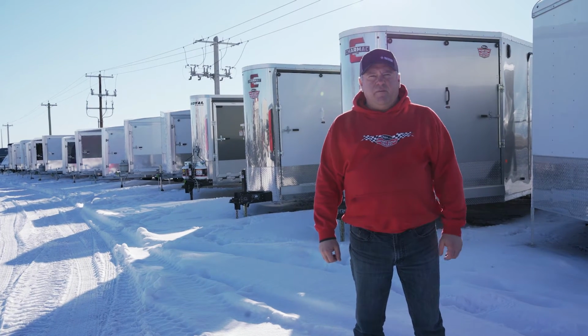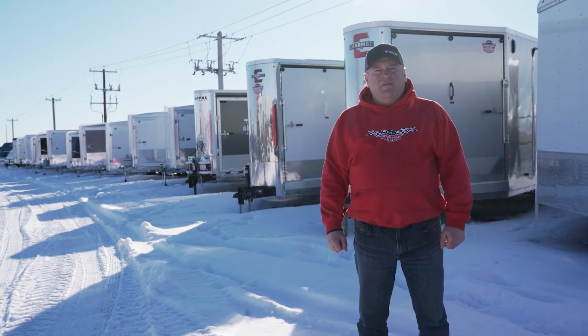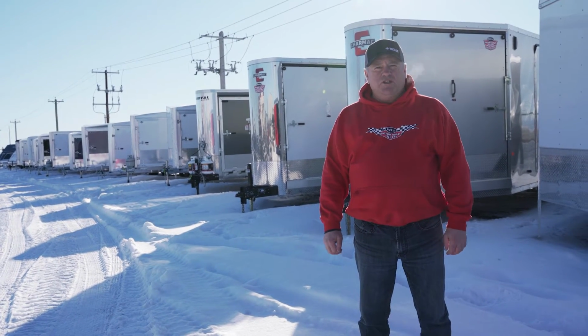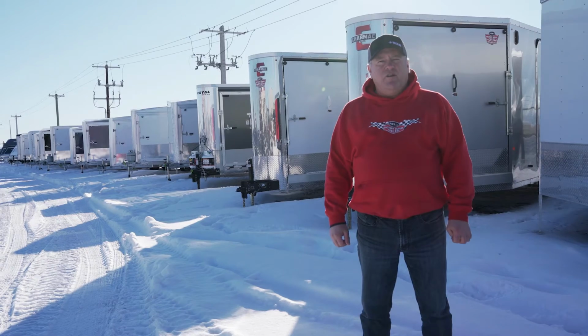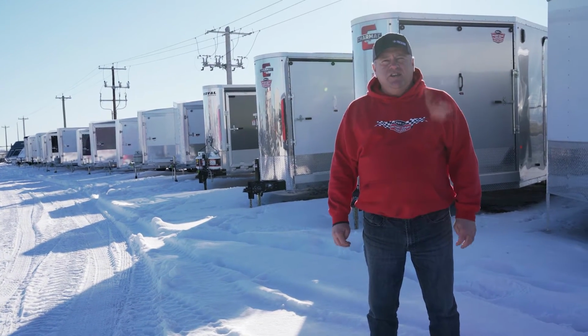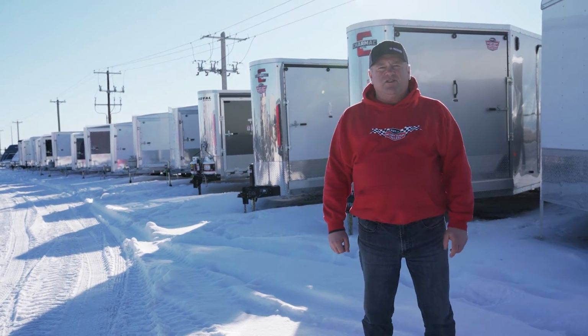Okay, we're nearly at the end of February. You can see there's snow on the ground, but there's still snow in the mountains. Have a look behind me. We've got loads of sled trailers in stock. We've got like small ones around the 18 foot, all the way up to like 28 foot long sled trailers. Ramps out the front, ramps out the back, and also we've got some with heaters inside, heated floors, e-track there, ready for you to get up the mountains and get those sleds going.